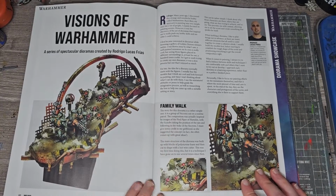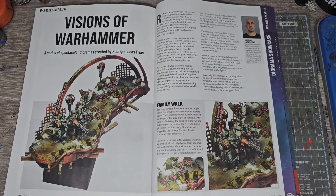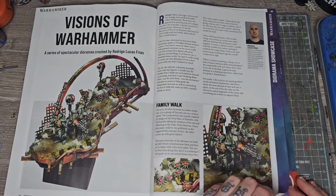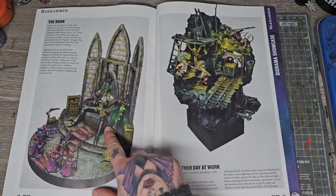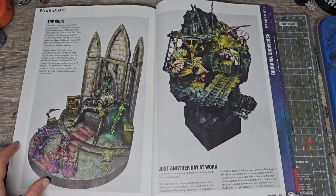Absolutely beautiful army, and if you want to see more beautiful miniatures, we've got Visions of Warhammer with some amazing dioramas, all created by Rodrigo Lucas Frias, which I hope I pronounced correctly. You probably haven't. So it's Necrons. We got Nagash there, which is really cool. I'm sure a lot of you have probably seen that one already.